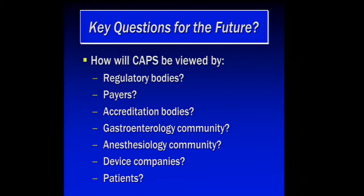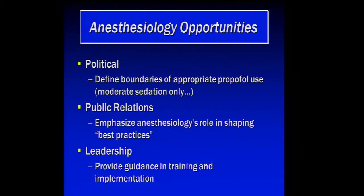And then what about the patients? The patients, of course, are the primary drivers. If your endoscopy unit gets calls, well, do you have that new machine? Because I'm not going to come there if you don't. Then that will drive things significantly. If that doesn't happen, then that's not a big driver. So I think these are the opportunities for anesthesiology.